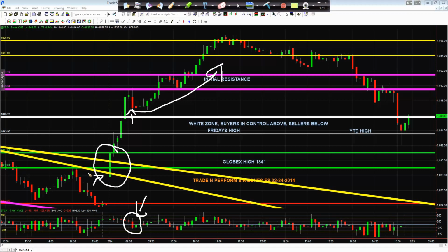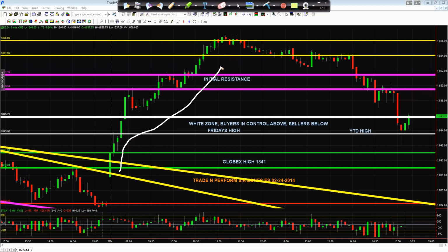great. Now, some of my clients, right, they captured a small portion of this. They took 2 or 3 points, and they were extremely happy, as they should be. However, realize when you capture an open drive higher, many times you're going to have the opportunity to capture an extended move, right? And I only had a few guys that captured this whole move, but that's all right.